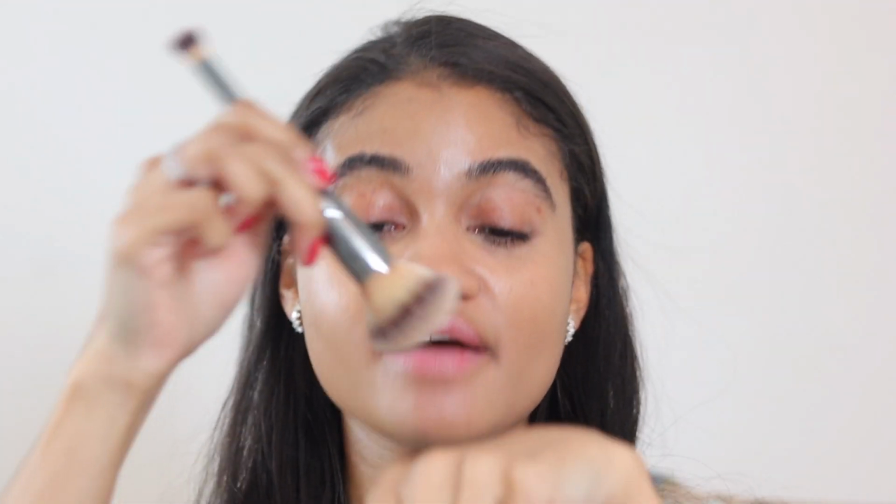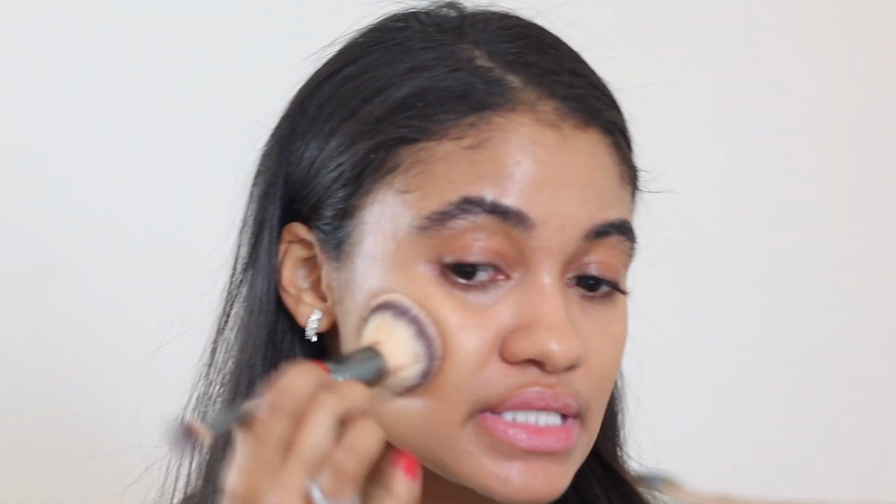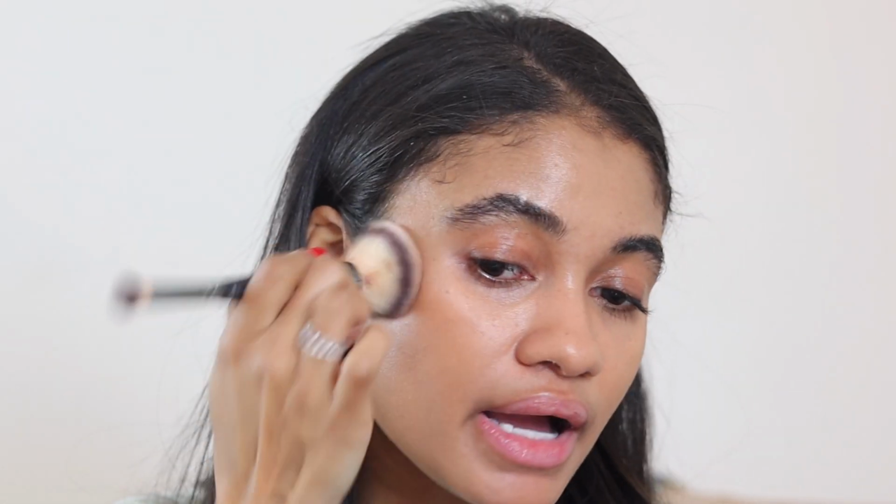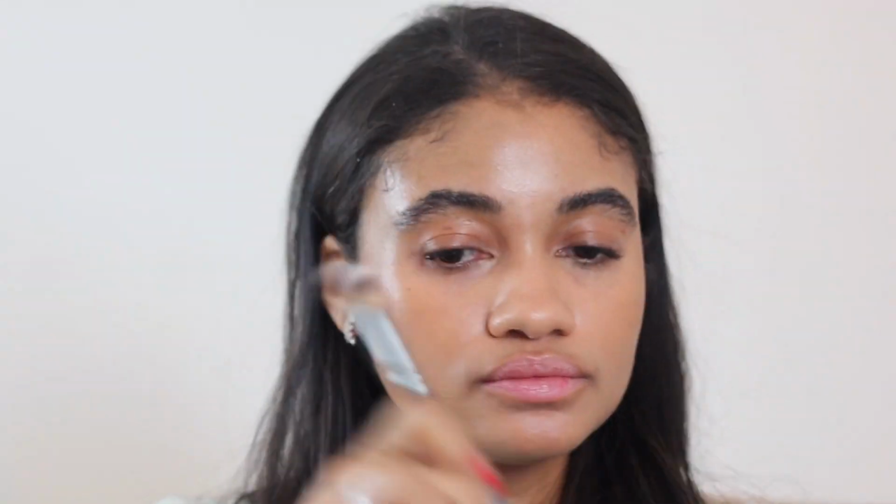So now what I'm going to do is go on with a little bit of bronzer. I'm just going to go on with this one from Rose Inc. We're going to put a little bit on the back of my hand. This is the shade Seychelles, and I'm going to take this brush here. This is Heavenly Luxe number 7 from IT Cosmetics, and I'm just going to look at the mirror down here and lightly apply. I don't want it to be too bronzed today, but I do want there to be some warmth and dimension to my face.